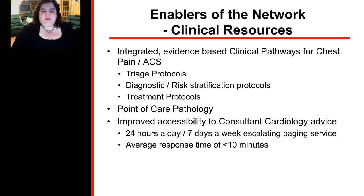The enablers of our clinical networks, or the clinical resources that we used, were integrated evidence-based clinical pathways for chest pain and acute coronary syndromes. They had triage protocols, diagnostic risk stratification protocols and treatment protocols, and these are all rolled into one, and I'll show you what it looks like in a minute. We introduced point-of-care pathology in all these hospitals, and so for the first time they could actually get a troponin result within 15 minutes. And we set up a system so they had improved accessibility to consultant cardiologist advice 24 hours a day, 7 days a week. We monitor the response time, and our performance indicator is that we will respond to these requests within 10 minutes. And we meet that probably about 85% of the time.